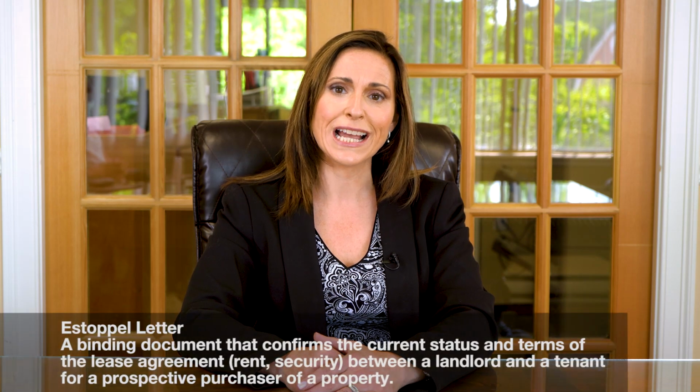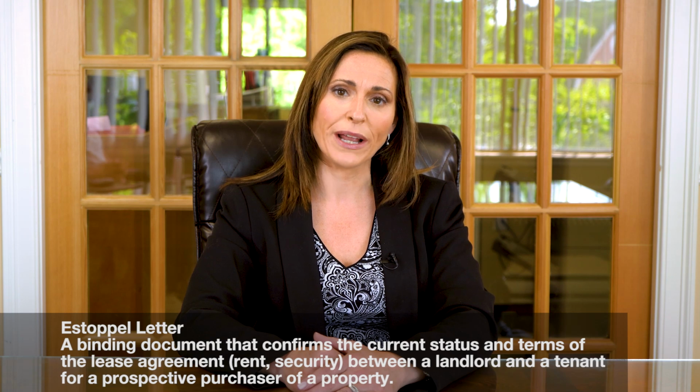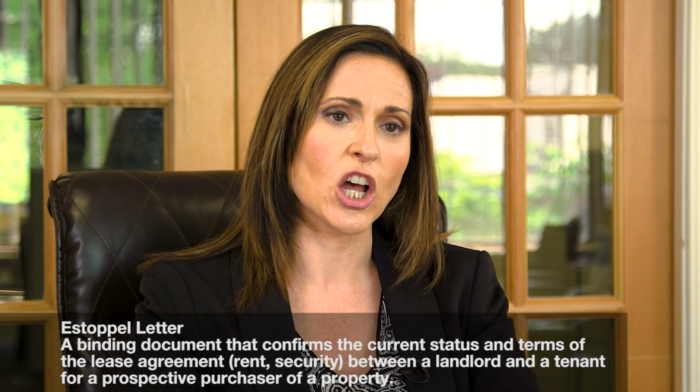The estoppel letter is probably the single most important thing that is required for real estate closings, and it's something that is being newly implemented by many offices, including our own. An estoppel letter is actually signed by the tenant, identifying and acknowledging how much rent, when the last time the rent was paid, and how much security deposit is on account.